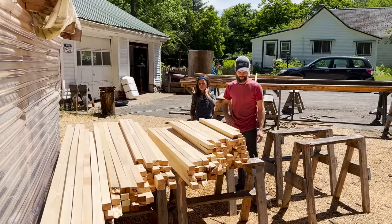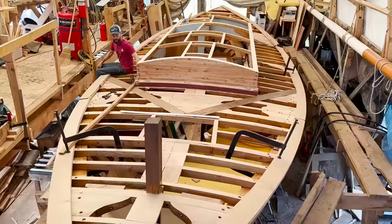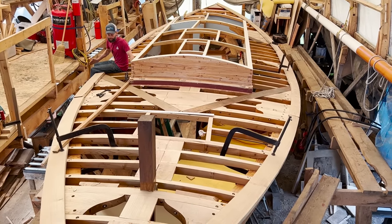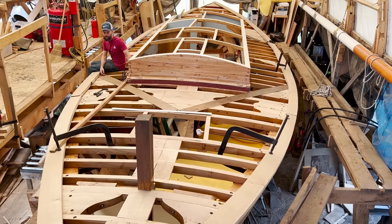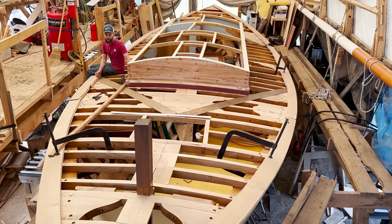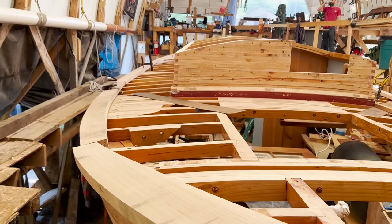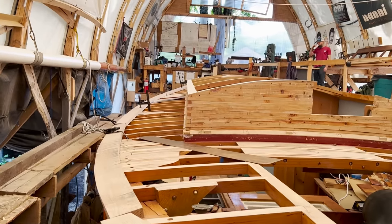So the next step is to go through the decking here. Now we've got a batten sprung in and we are going to start figuring out how much decking we need and what the lengths need to be so that we can figure out exactly what we need to scarf up and how best to use the materials that we have. The decking runs we have aren't terribly long, so we got to really make sure that we use them judiciously.